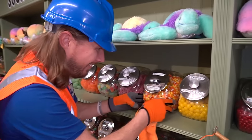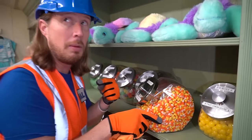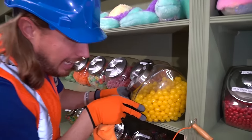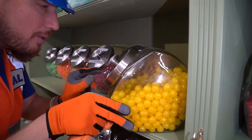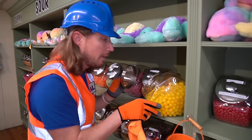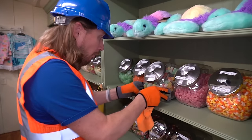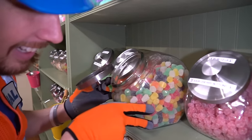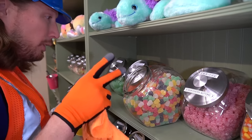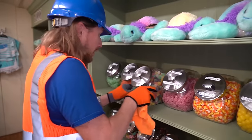And look, it's candy corn. Oh, that's good for Halloween. It's one of my favorite holidays. And then these, they're yellow. Let's see. These are fruit lemon sours. Ooh, very lemony. Well, they've even got multicolored. Look at that. All kinds of colors in there. There's yellow, oranges, reds, whites, purples, greens. That's awesome. So much candy.